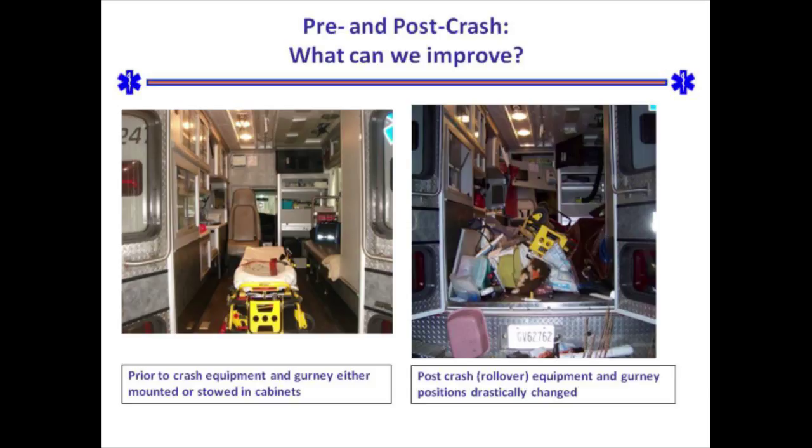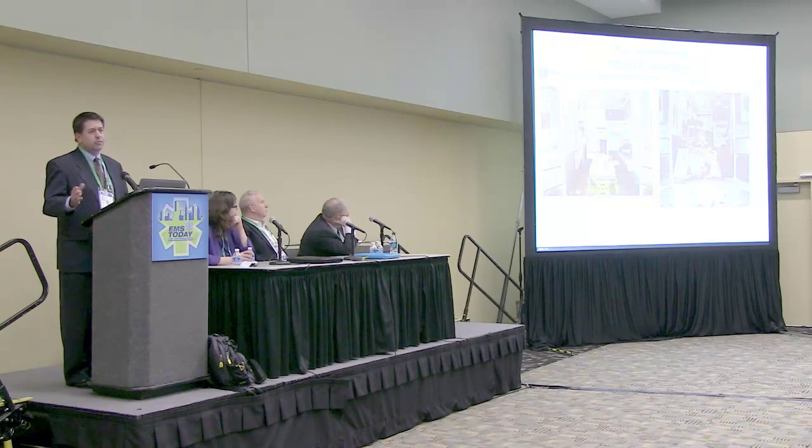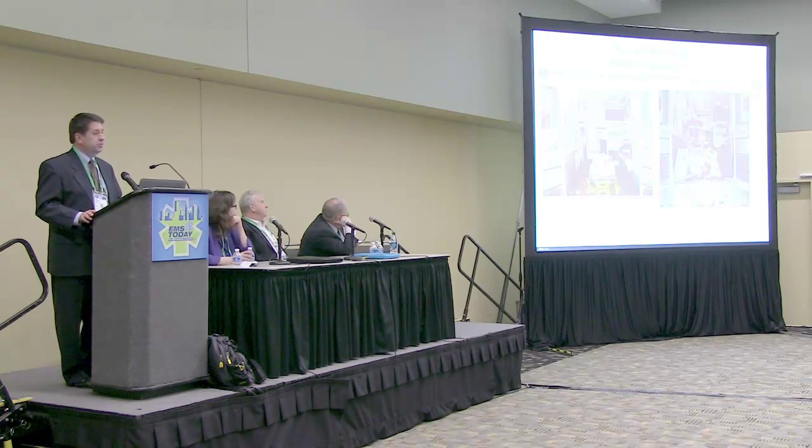You can see the view on the right. The cot has come out of the antler mount. It's overturned. Most of the equipment and supplies have come out of the cabinet. In some other views, there are problems up at the front end with cabinets as well, and partitions that have come apart. So those were all areas that we thought we could improve. I come from a worker safety background, so all of these are hazards to the worker, of course. They're also hazards to the patient as well.